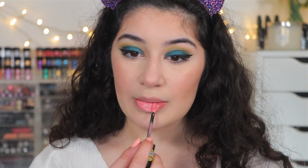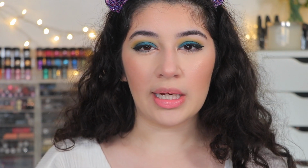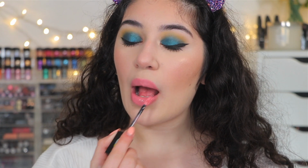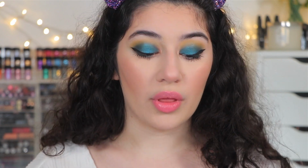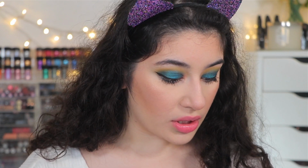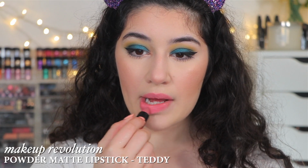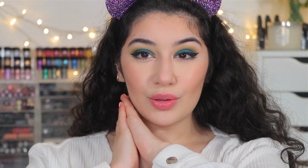And these are amazing. They're almost like liquid lipsticks, but in a lip cream / lip gloss form. I'm just going to blot that off. Maybe too pink, so let's tone it down with a little bit of the Makeup Revolution Teddy. That is the completed look.